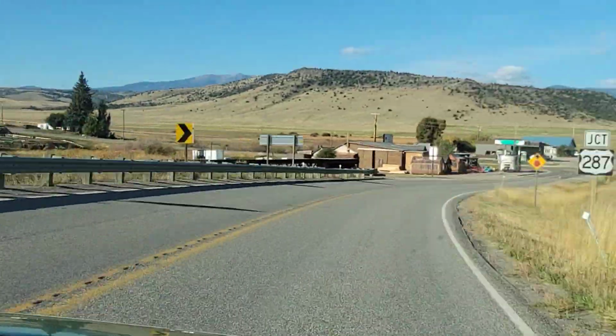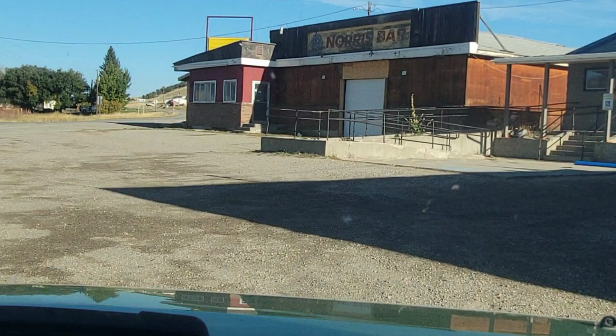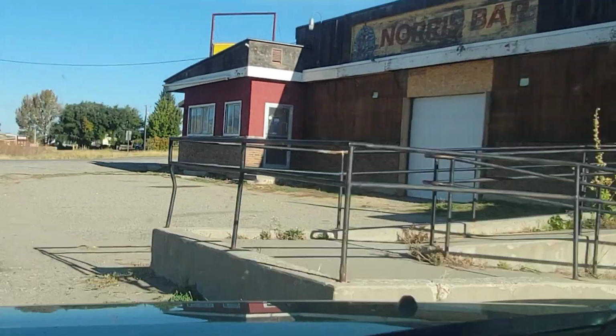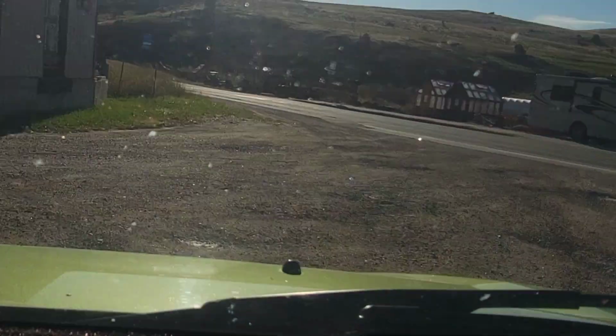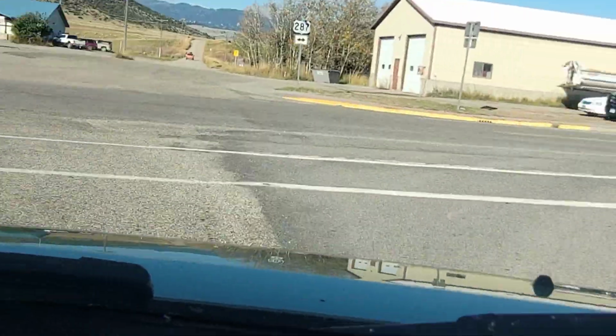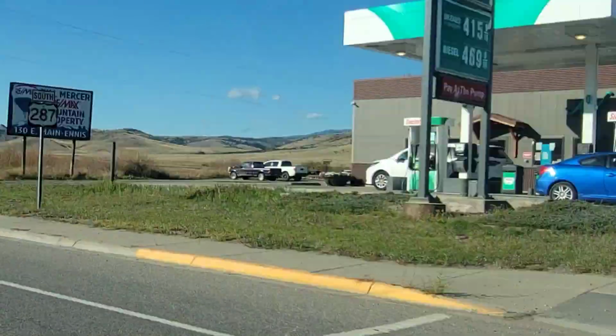Okay, so here is Norris, and this is the old Norris Bar, which has been shut down, unfortunately. And there's a post office, and then there's a Sinclair station and a furniture, outdoor furniture place. Okay, so we'll head on up the hill toward Ennis.